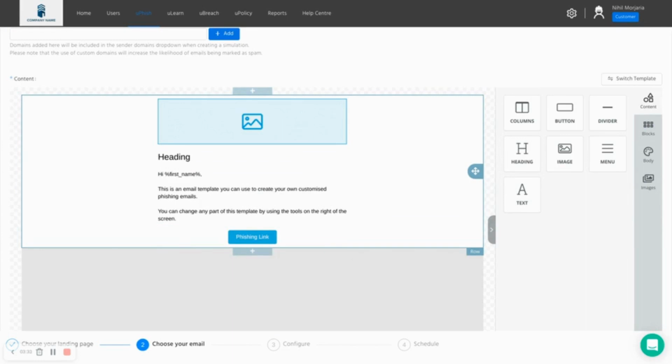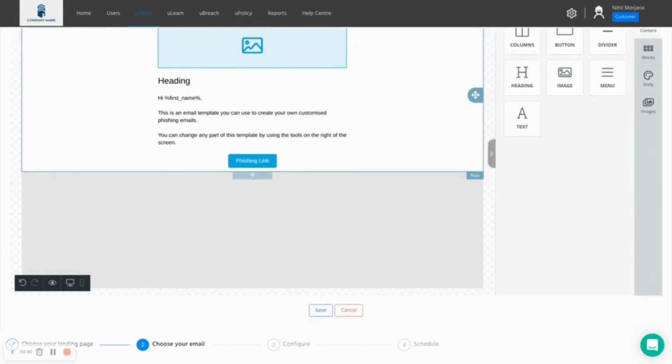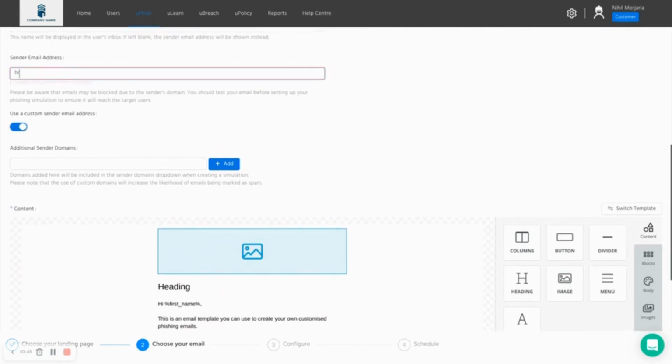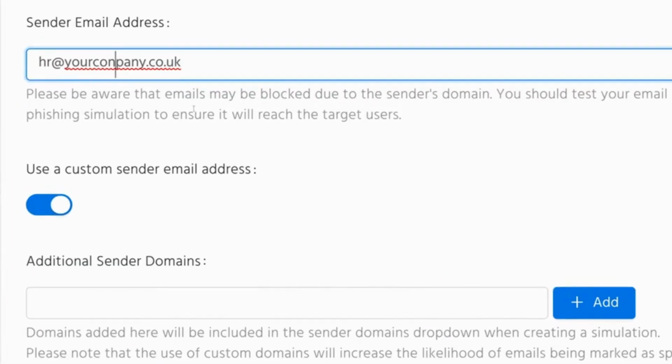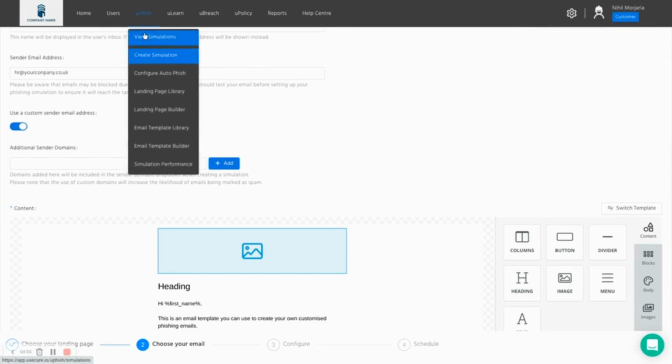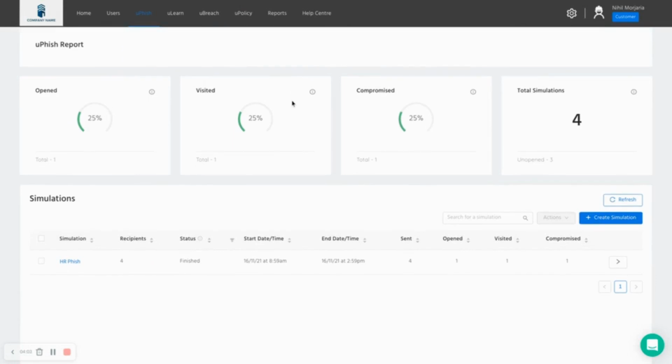We can replicate the type of attacks that you might be receiving in reality, and in a safe environment report back on who would engage with it. We can also completely customize the email sender address. So we can make it come from hr@yourcompany.co.uk, and we can add a typo in there to give your staff members something to look out for. But we've got complete flexibility, again, to replicate the type of attacks which you might be experiencing. We then get very detailed reporting within the platform to tell you exactly how people engaged with the campaign.